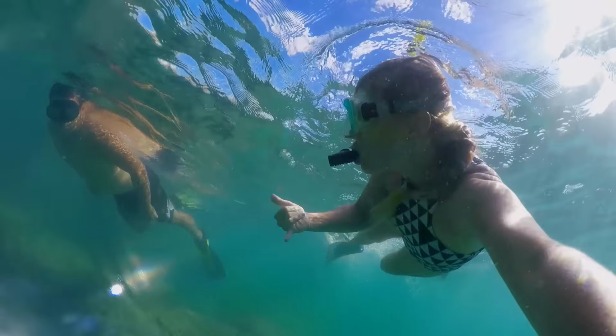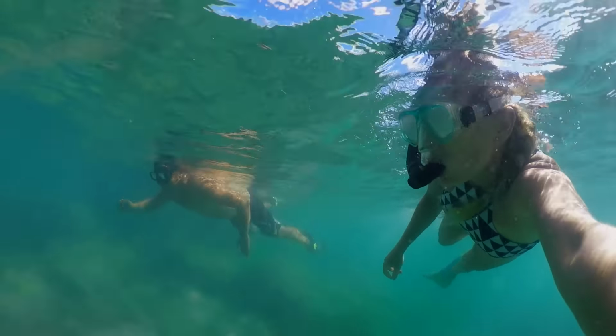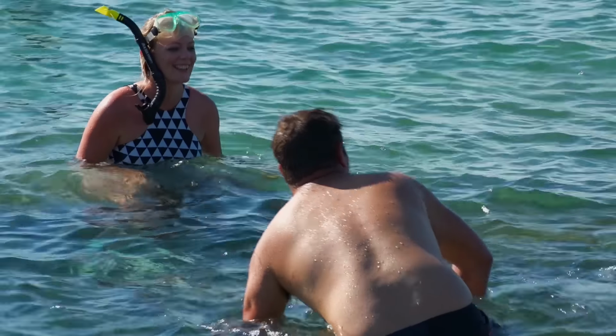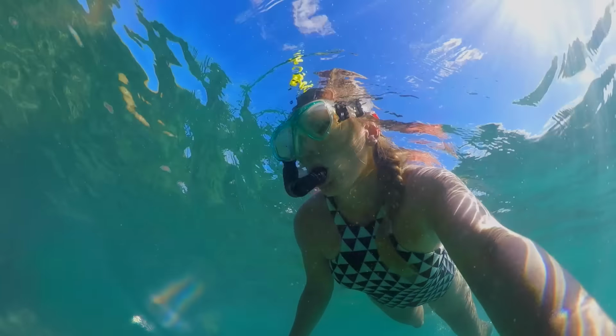This is one of the few places that you can swim in the salt water in Arnhem Land. There's a beautiful reef just out here, lots of different fish species and different types of coral. It's just full of life. Beautiful place to stay. You guys have to get yourselves here.